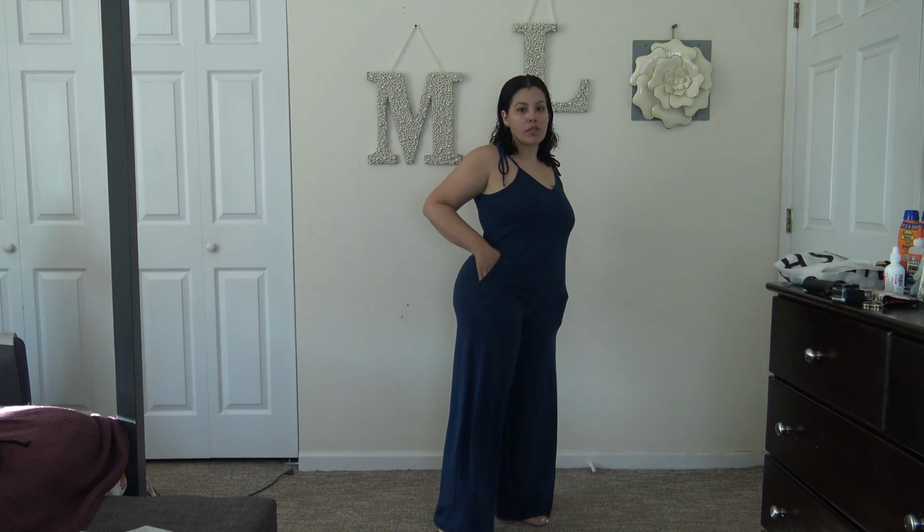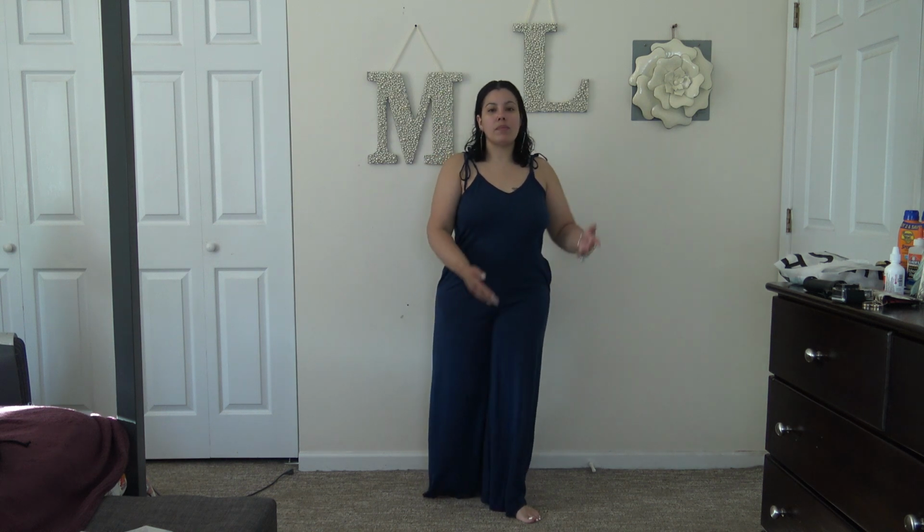I love the wide leg pant. I'm only 5'1", and this is how it fits. So if you're taller than me, it's going to fit short. For me, I don't have a problem with this type of stuff, but usually pants are always long on me, so this is really good that I didn't have to take it in or anything. But I love this little jumpsuit here, and the fact that it has pockets is a major plus.